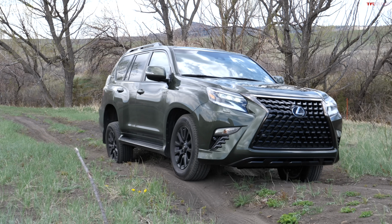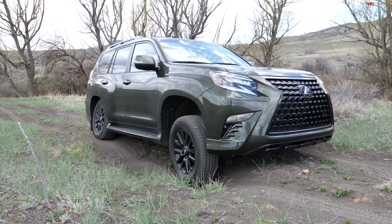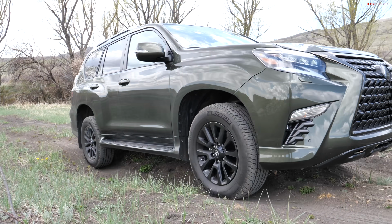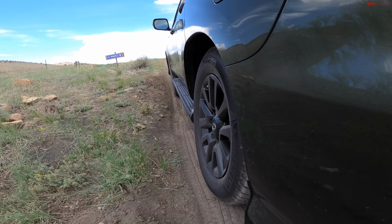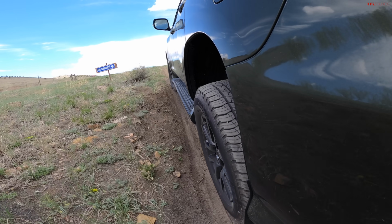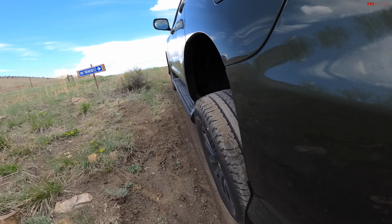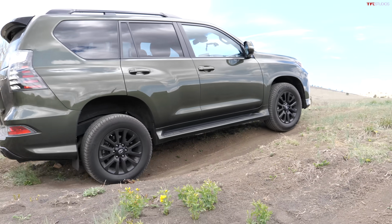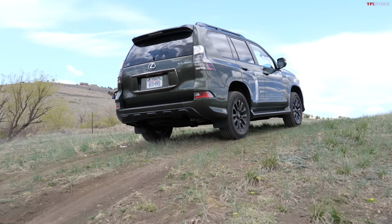Less drama with the center diff locked. As we've proven time and time again, that's the way to go if you're in really tricky terrain. And it's just walking right up it. You know, Toyota and Lexus have done wonders with their crawl control system, and it's an impressive system, but honestly, this is doing pretty much the same thing, just with my foot. Amazing. Really, really good vehicle.